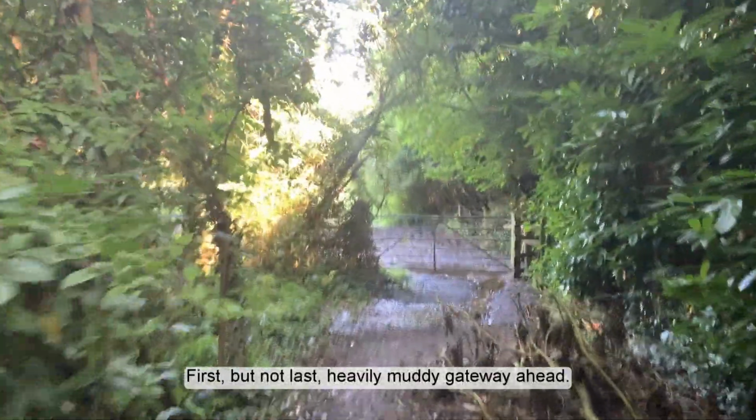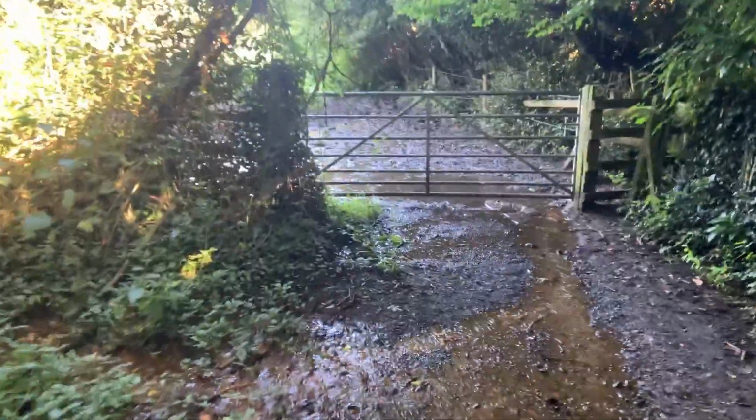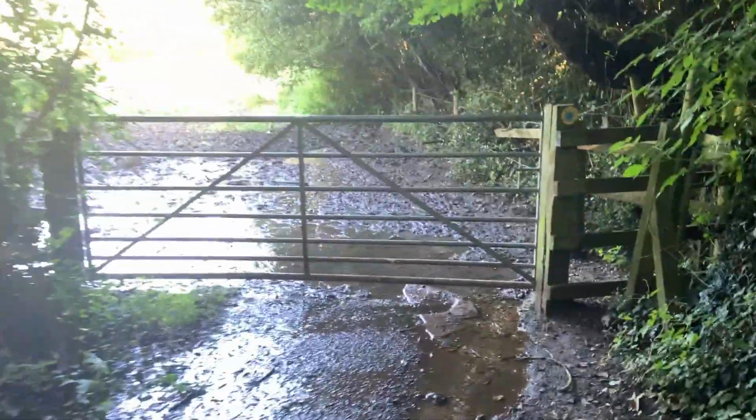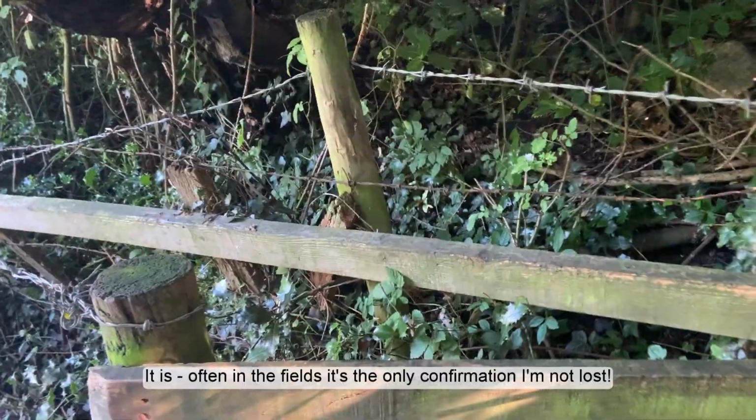And there it is, a gateway with a river running through it. But the symbol of the round, jolly good. That's always good to see. I'm on the right course already.